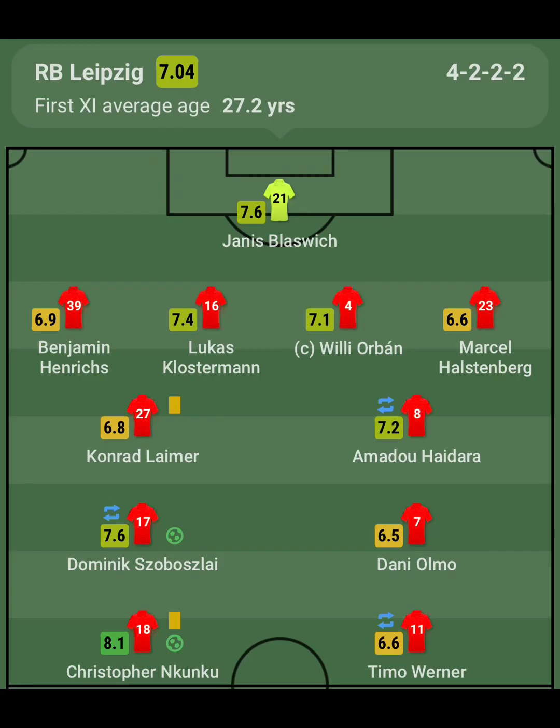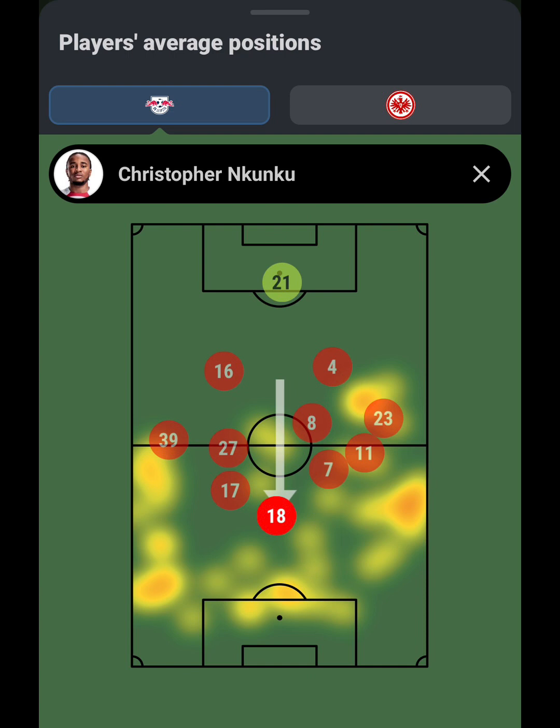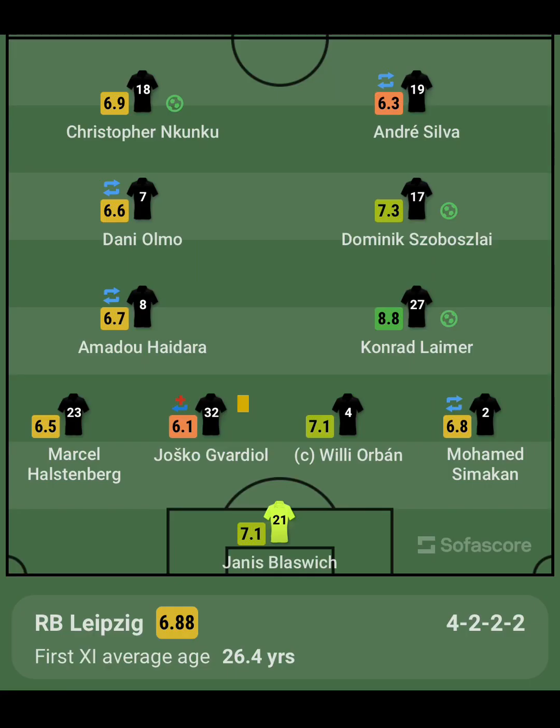With RB Leipzig, they played a 4-2-2, and here's a few examples of how they played. So sometimes it was Nkunku and Timo Werner up front together, so it would look like two strikers, but a lot of the time Nkunku would play off of the striker, so Werner, and in some instances Andre Silva. As you can see by his heat map and his average positions, he usually finds himself as the most advanced player on the pitch, even if there is a centre forward on the pitch.